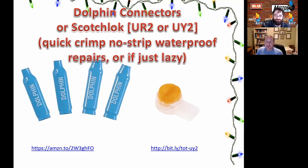No. Just use these. With either one of these, you stick the wires in unstripped. You do not need to strip the wires. You stick them in, crimp them down, and it will pierce the wire and touch into that, and it will also make sure it's waterproof with either one. The Dolphin connectors can be a little smaller than the Scotch Locks. I use both. It just depends on what you want to do.